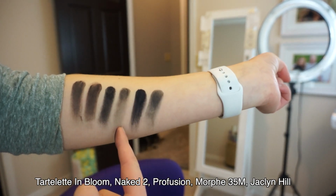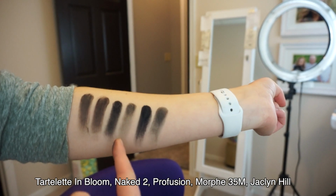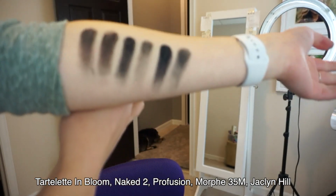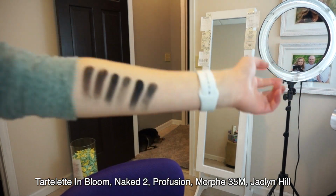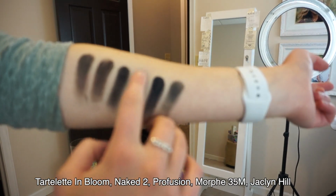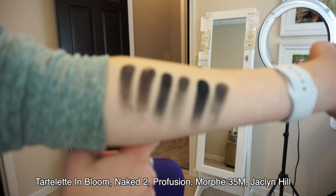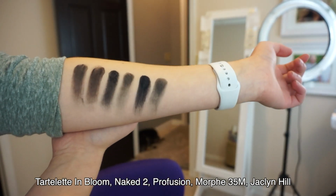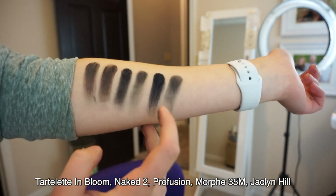The next one is the Profusion Royals palette, which is called Midnight. I definitely did about 2 swipes with my finger on each one. This one I even dipped a little bit more in and went over it again, and it still is not that intense. The next one is the 35M palette from Morphe, which really shocked me, called Black Magic.